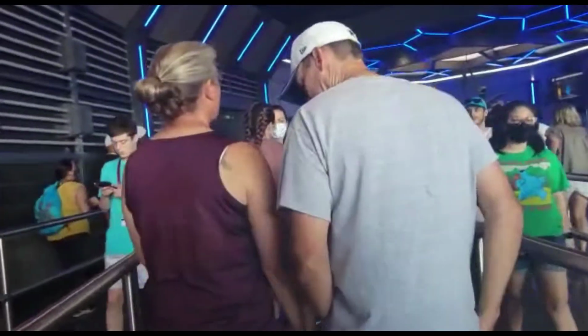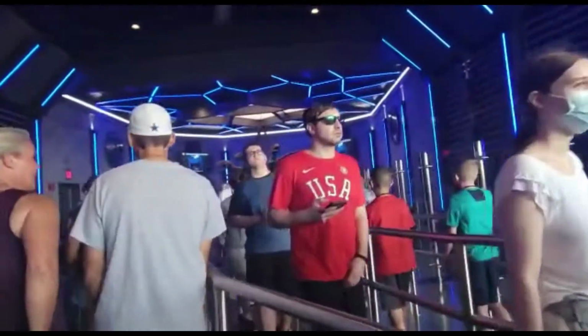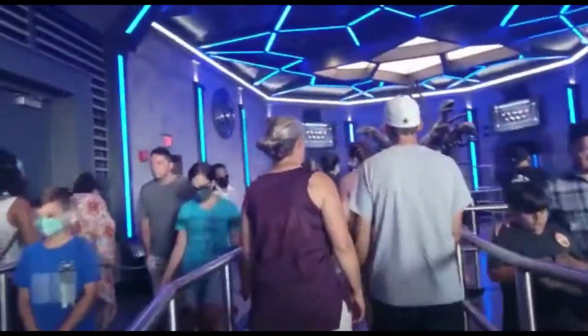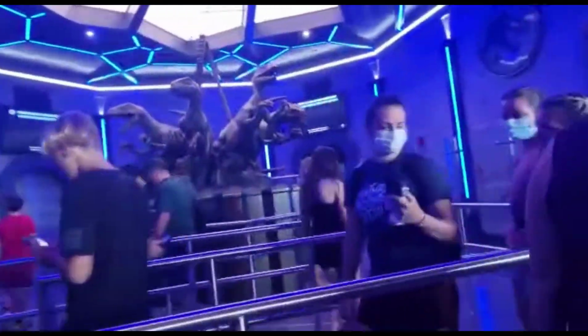We were unable to record during the ride because all the loose items are required to be put in a locker. There is no charge for the locker, all you need is a park ticket to use one. You can also do what we did. We did child swap and have someone from your group hold all of the items while riding, then switch. Here's some footage of our experience waiting in line.